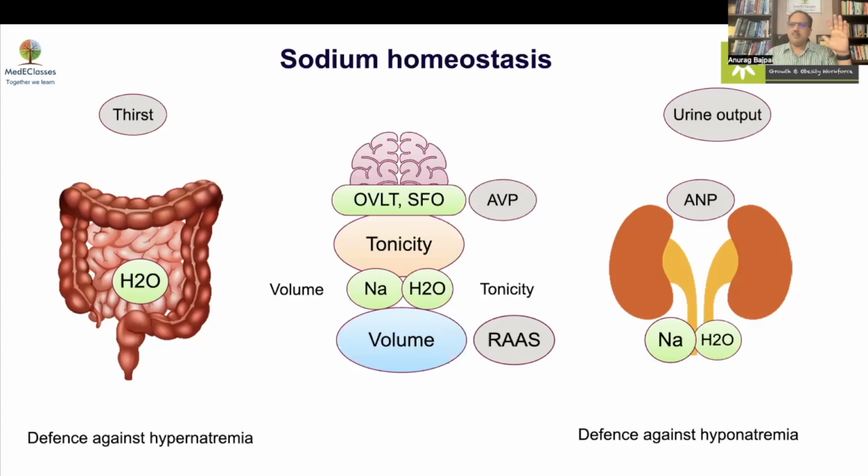So as I said, hypernatremia can happen if your free water is less. That is, classically, you're losing a lot in the urine, which is classically the situation of diabetes insipidus, or if your sodium content is more.